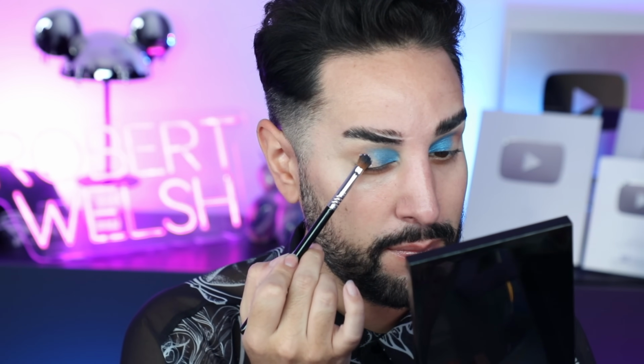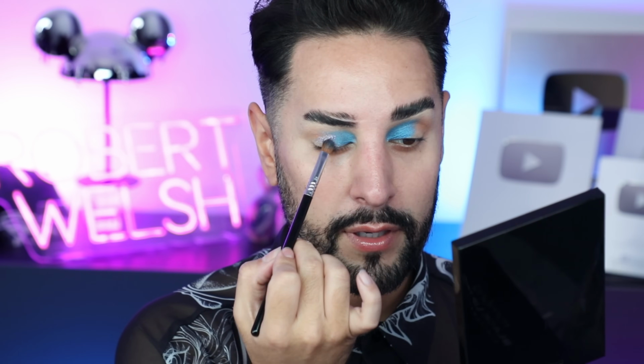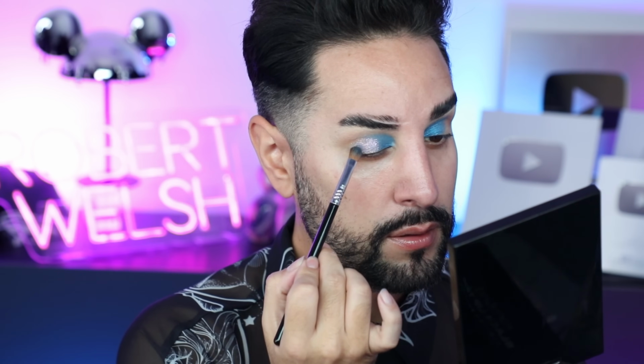I'm actually just gonna go ahead and use the same brush. I'm trying to not dirty my brush as much. And then we're gonna go into Blast Off, which is this purple. Actually, let me just swatch that first because I do want a dense color. Can we make that a dense color? Not really. Let's do it anyway. So I'm gonna use Blast Off here. We'll do like part over the blue and then part on outer edge.